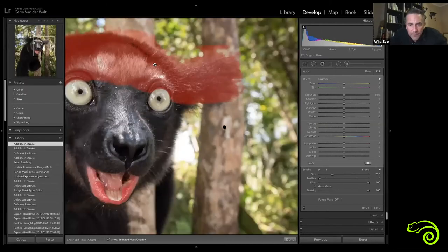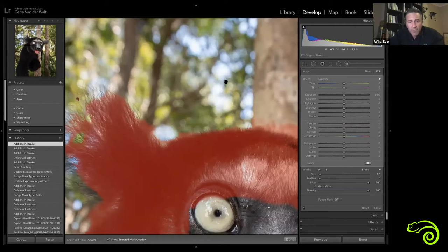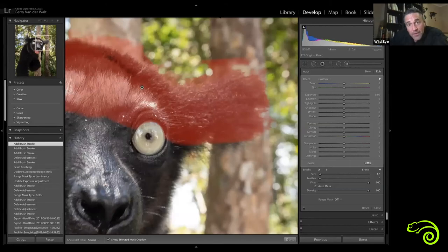Watch what happens here. Can you see what happens on the edges of the fur? It is not crisp. It sometimes jumps out. So yes, I could go and I can try and erase it. That is just a ball ache, right? It is not fun to do that. So if I look here, on this side here, see how it struggles with fur. Now, the problem for us though is that we very often obviously photograph things with fur. Lions, leopards, if you're lucky enough.